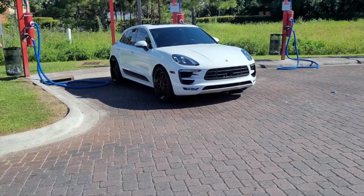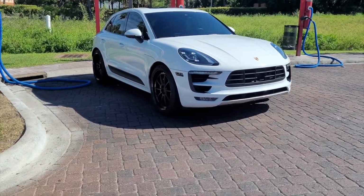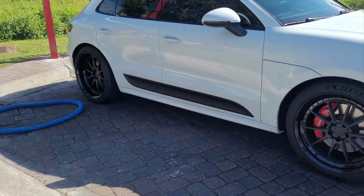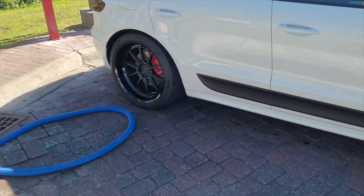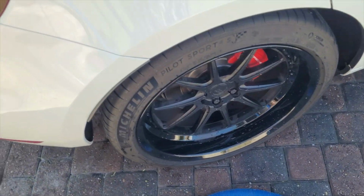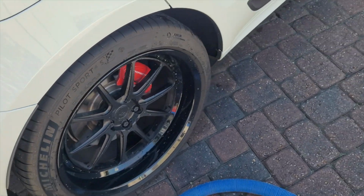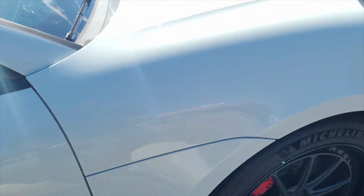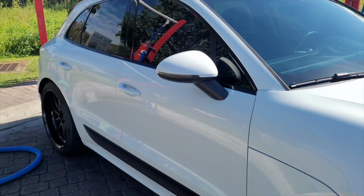So I came out today to give this car a wash. This is a Porsche Macan GTS, and the main reason why I wanted to do it is because I make sure to get these wheels nice and clean. The car wash is not your friend with custom two-piece wheels. These are BC Forged two-piece on this 2018 Porsche Macan GTS.